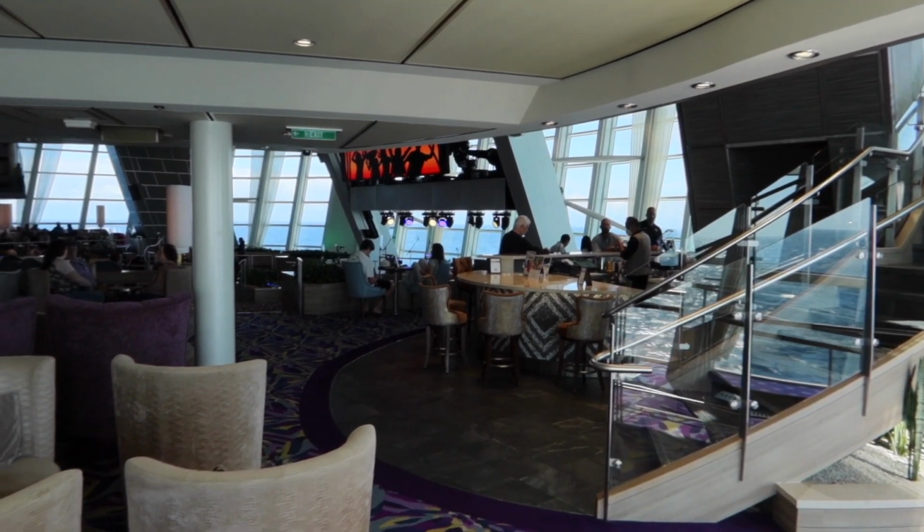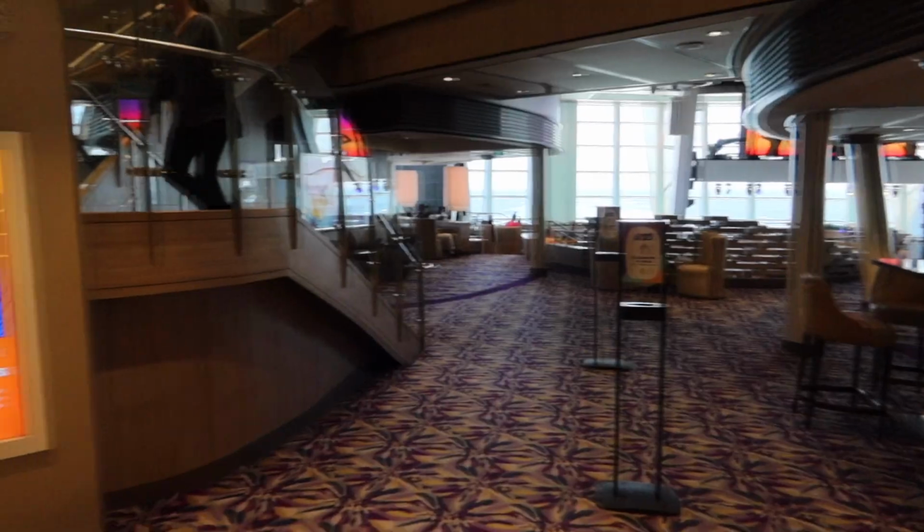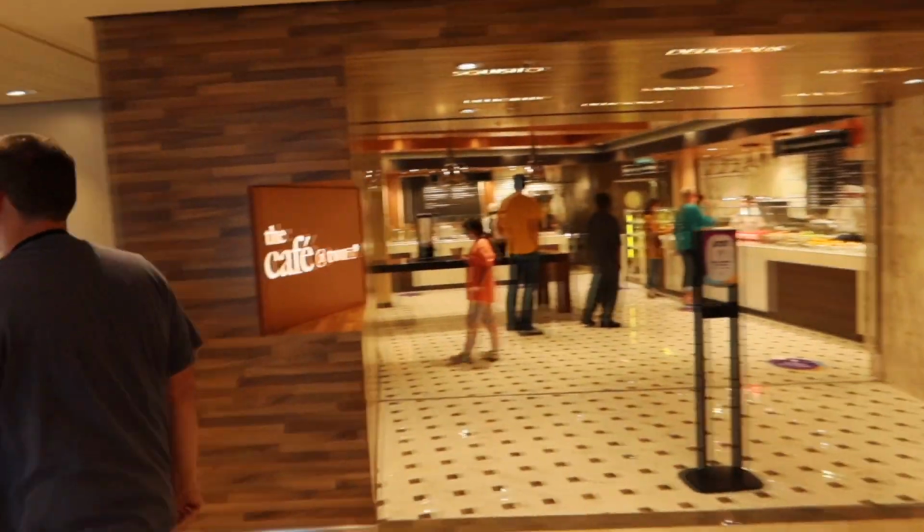Now we are deck 5 aft. This is 270 where they have some shows and some bingo and things like that. It's also connected to Cafe 270, which has a lot of great snack options for breakfast and lunch.